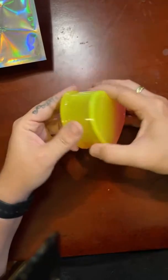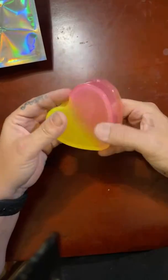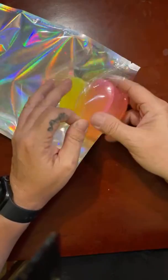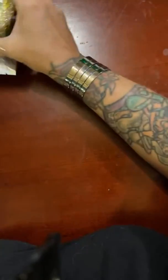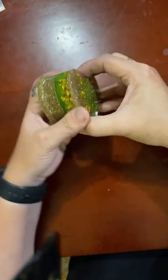Very pretty mold. That's the heart glow in the dark split. I'll be making more glow in the darks, if people like them. And this one, I thought of my mother's birthstone, but I know a lot of people like green. I know that people have bathrooms in these colors.